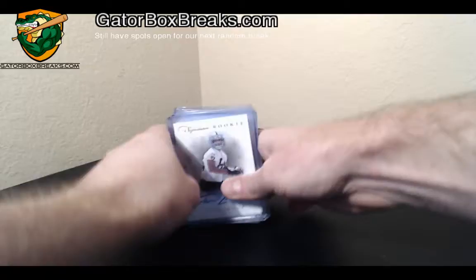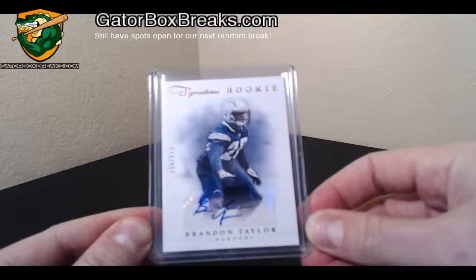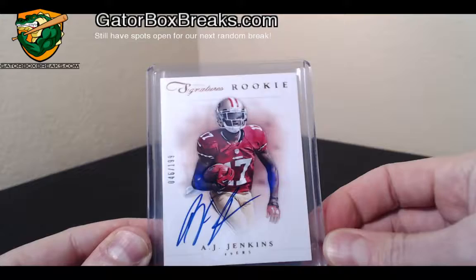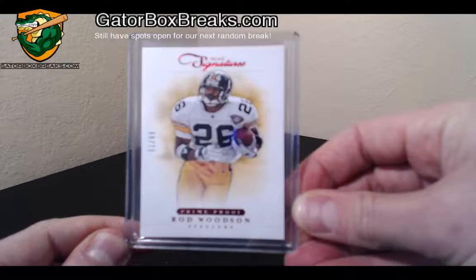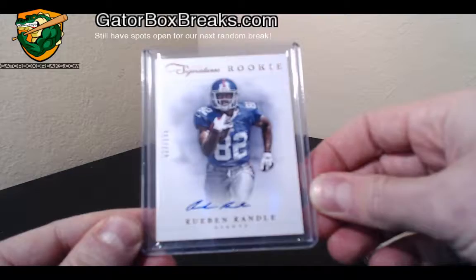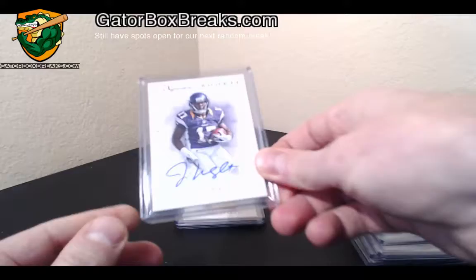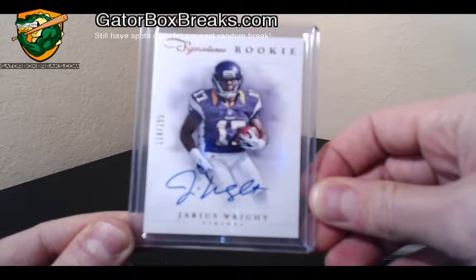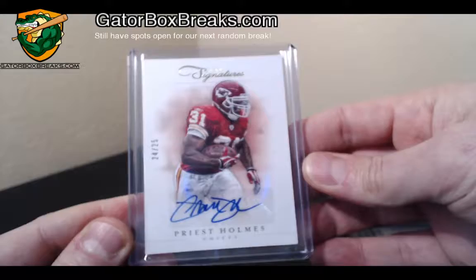Jeron Kerner with the Raiders, auto. Brandon Taylor with the Chargers, rookie auto. AJ Jenkins, on-card rookie auto with the Niners. Rod Woodson, red prime proof, numbered to 99. We got Reuben Randle, on-card rookie auto with the Giants. Earl Campbell, green prime proof, numbered to 25. Jarius Wright, rookie auto on card with the Vikings, numbered to 199. James Starks, red prime proof, numbered to 99. And Priest Holmes, 25 auto.